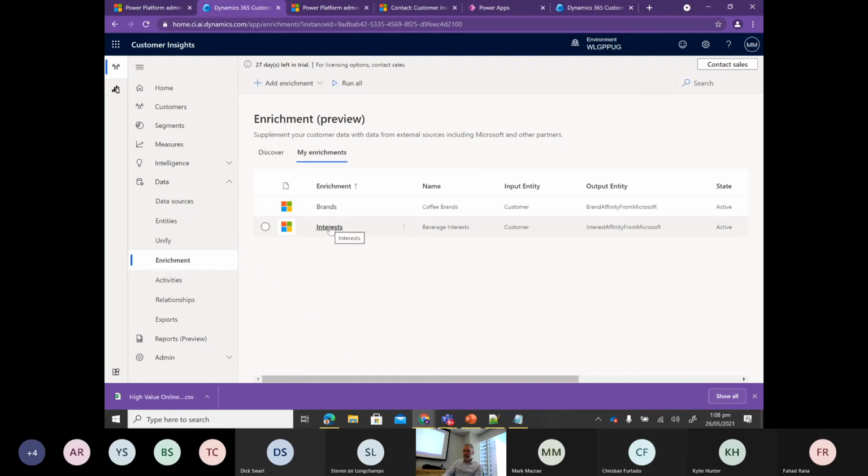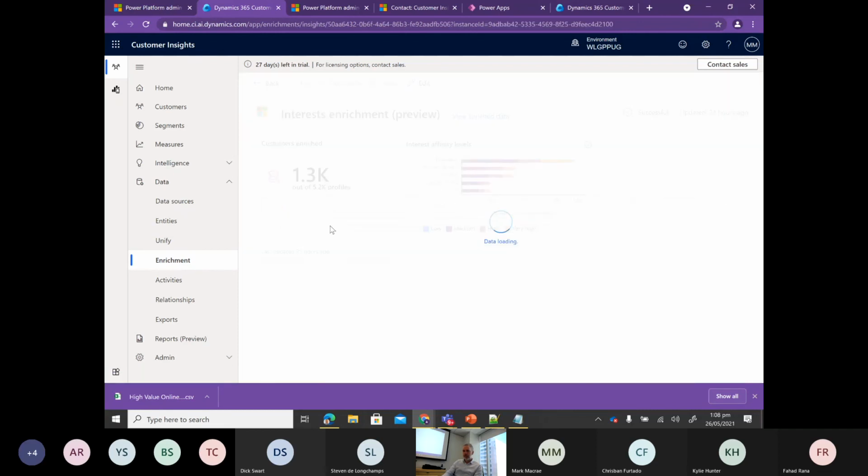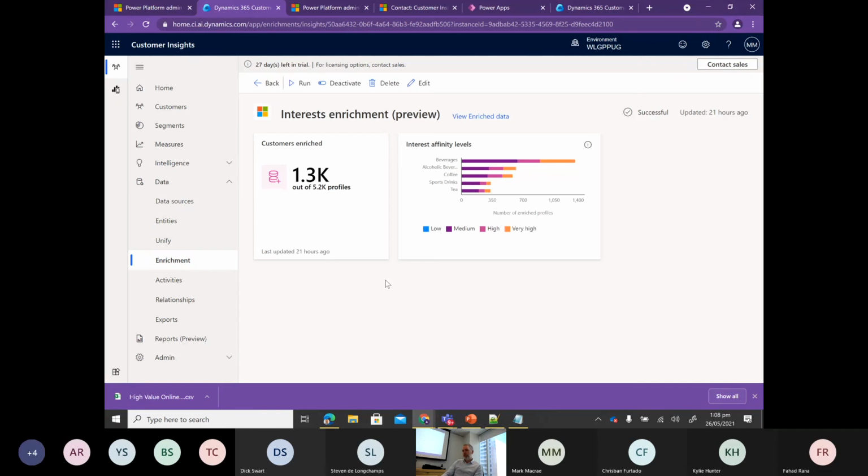So if I look at interests, which I've configured on here, so this has gone away. It's tapped into that interests data that comes from the Microsoft Graph. It's taken my customer profiles and mapped across those, and you can see that it's enriched 1.3 thousand of my 5,000 profiles with this sort of data.